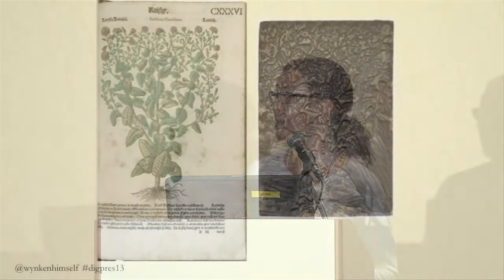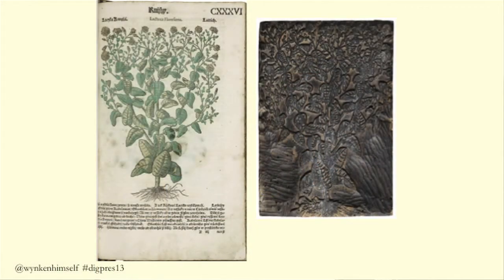Here's a fun fact about early printing that is all about its material process. Many printed works are illustrated with woodcuts, images that are literally made from blocks of wood. I just want to make an aside that it is amazing that the Folger has the piece of wood that made this exact print. It is what printed that. And then, of course, it was hand colored in later.